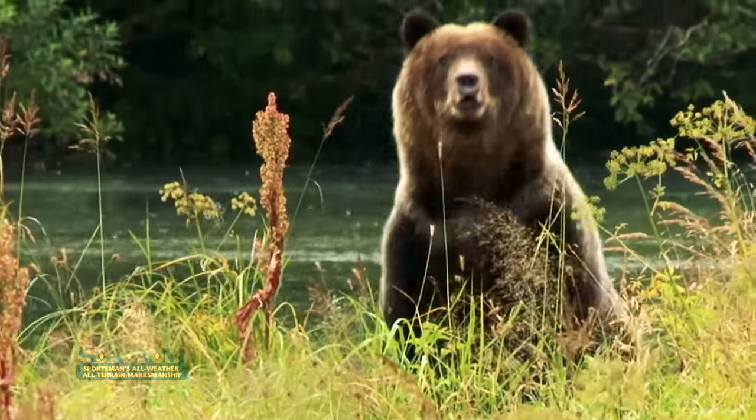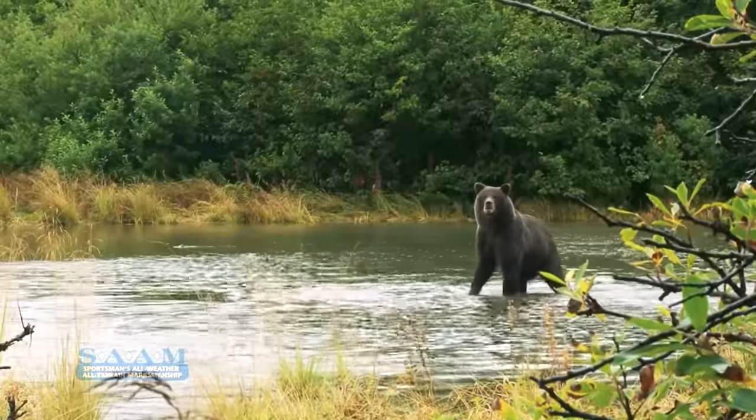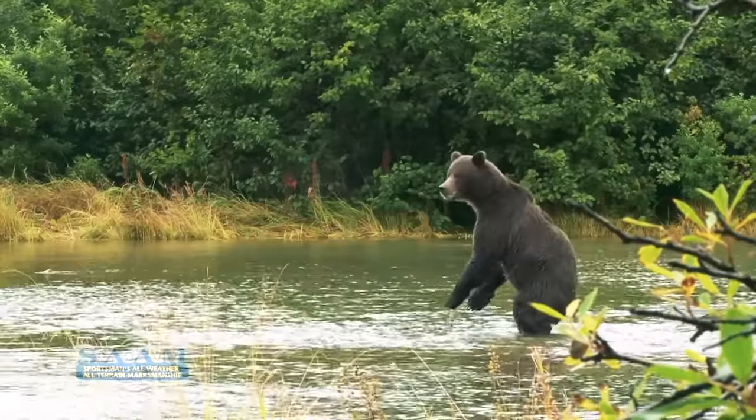Bears frequently stand in order to test both the wind and get a better view. However, a standing bear is never a preferred shot and should be avoided.